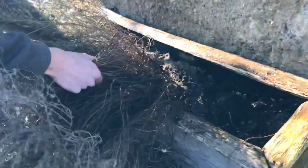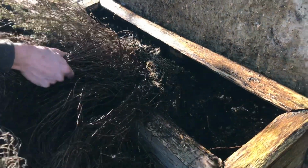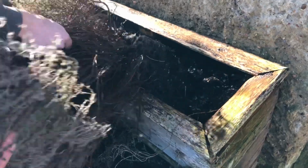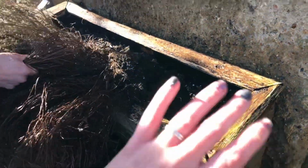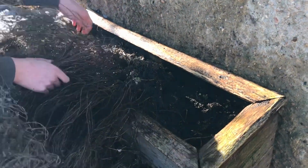Come on, you! Out you come. It's just overgrown. I've not kept on top of it. So this was a tiny little plant that I think I got in Aldi's, like a little thyme, and it's just taken over. So what I'm going to do is get little pots and keep my herbs in little pots where I can control them, because this is a joke.